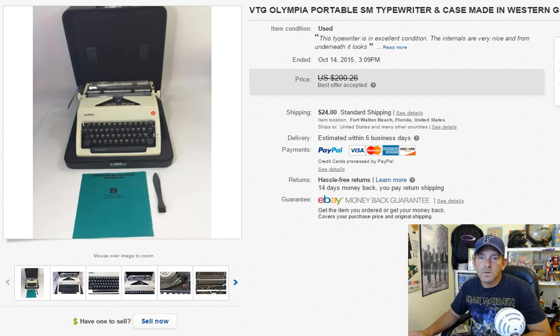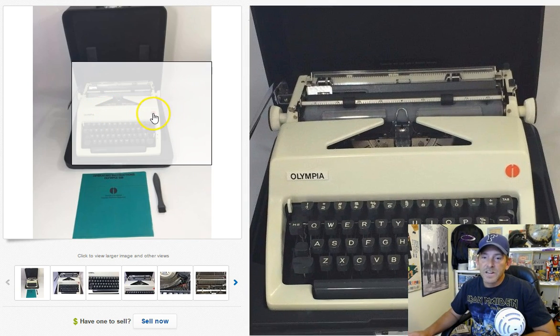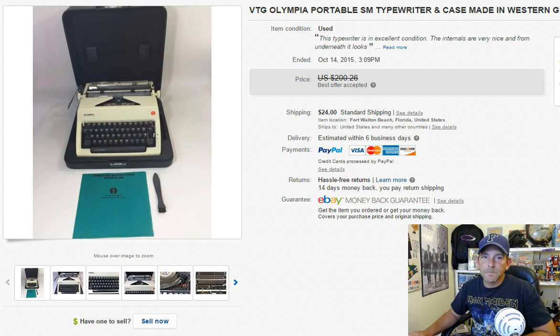Really cool. Typewriter. Ended up getting $96.09 out of this. So these old typewriters, if they're in really good condition, they're worth picking up.